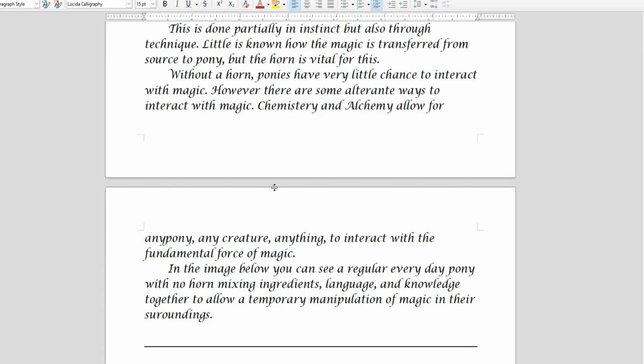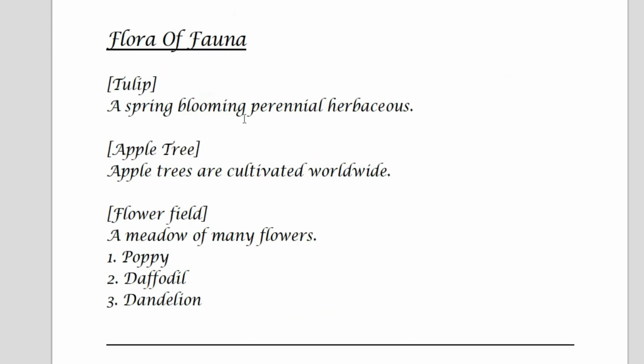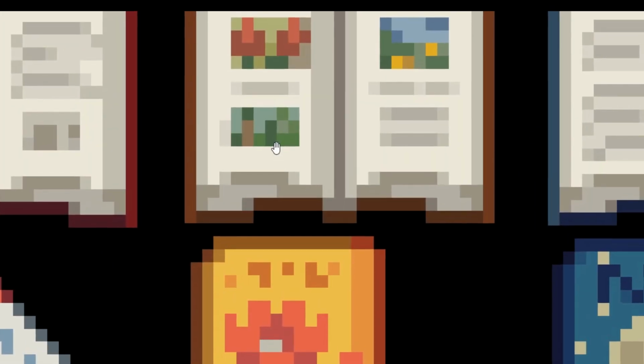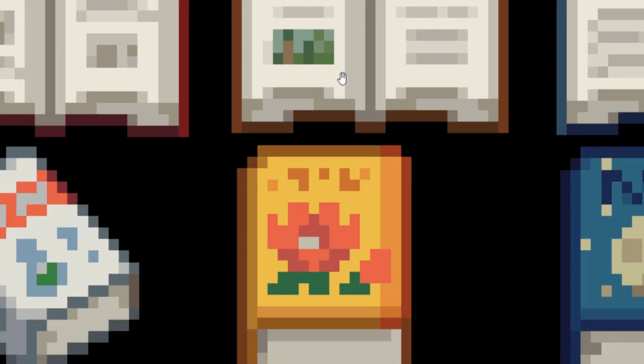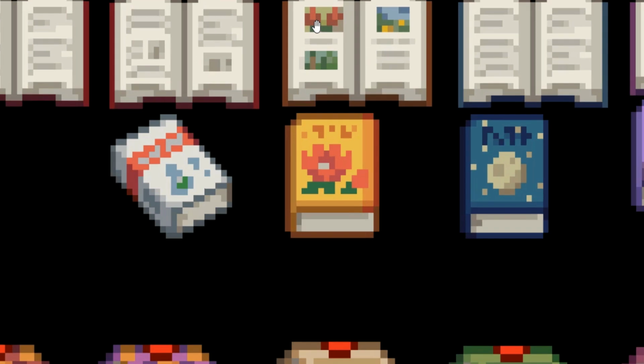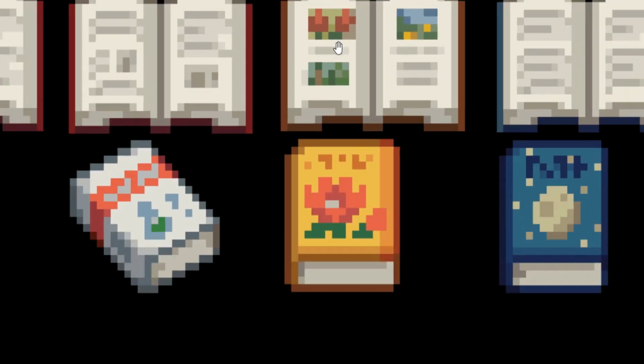So what I wrote for this one was Flora of Fauna, and then I was like, tulip, because that's the image. A spring blooming perennial. That's right, that's a word. Apple tree, which I'm assuming is this image, because honestly, some of the images are impossible to decipher. I have no idea what this image is supposed to be. I want to assume it's a tree of some kind because it's a bit of brown with a green pixel on top. So I figured maybe it's a tree of some kind, so I just went ahead with that. This one here definitely seems to be a tulip. That's why I chose tulip for that.